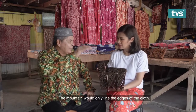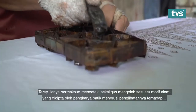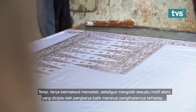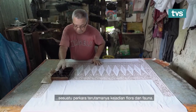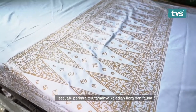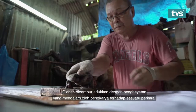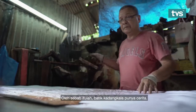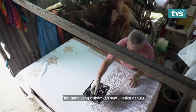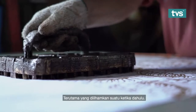To apply means to stamp and indirectly means to design a motif that has been created by its batik maker inspired by the things he's seen, especially the flora and fauna. These inspirations are mixed with deep connections with its subject matters. That's why there's always a story behind a batik that's been made, especially the old ones, as it's usually based on occurrences at said times.